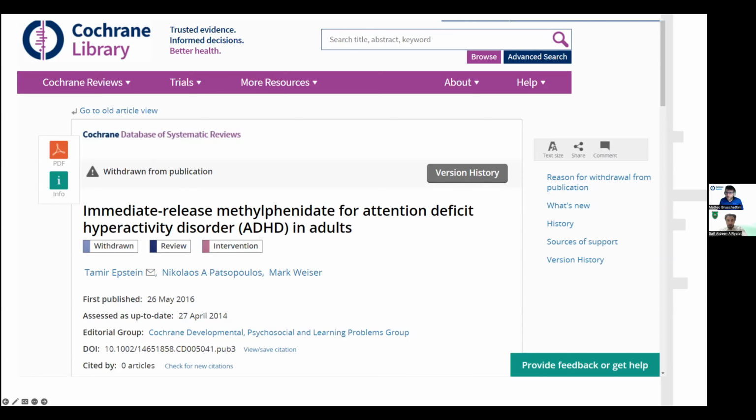And as you can see here on the side comment, this I think is a nice feature in Cochrane that everyone can comment, and this has been there for many years in Cochrane. Everyone can comment about any published Cochrane protocol or Cochrane reviews. And these comments are very useful to detect, for example, problems like in this case, or to further improve, because a Cochrane review is published and then is updated.